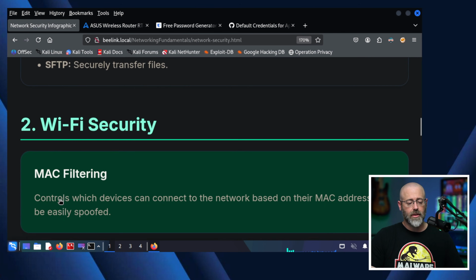All right, let's jump down and talk about Wi-Fi, right? Wi-Fi has some security measures that we can work with. One of them is really interesting. It's called MAC filtering. This controls which devices can connect to the network based on their MAC address. It can be easily spoofed though. Little caveat there. I can use a tool like MAC Changer and just change my MAC address.